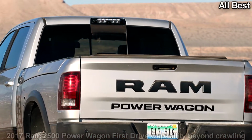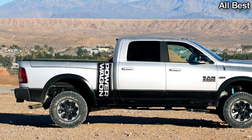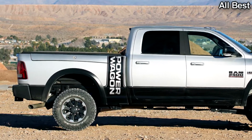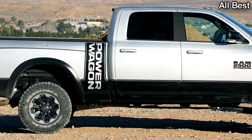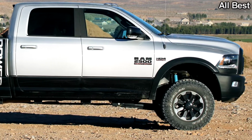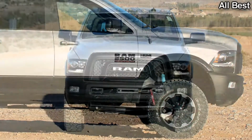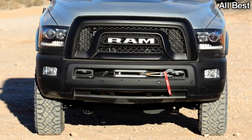Yes, that's a factory-integrated Warn winch behind the front bumper, with 90 feet of cable and the power to pull 5 Miatas, about 12,000 pounds, out of a ditch all at once. Behind that, there are front and rear locking differentials, and an electronically disconnectable front sway bar that allows for up to 26 inches of articulated wheel travel.